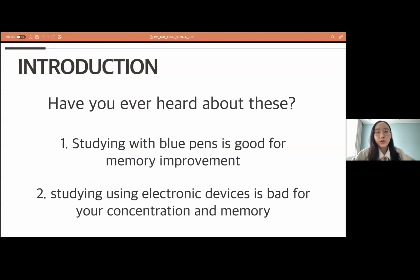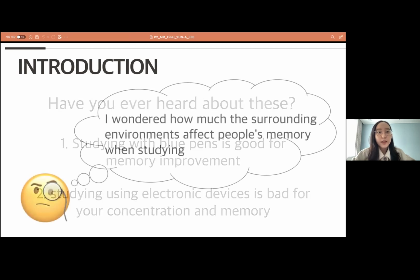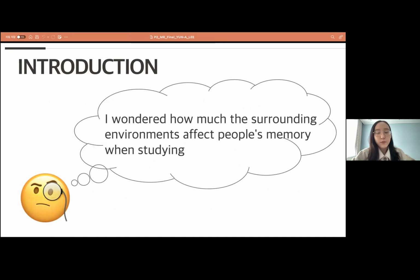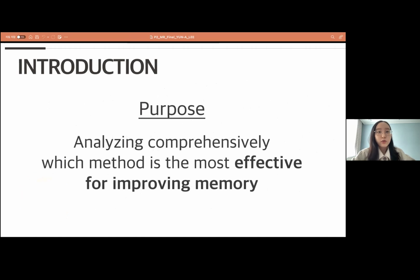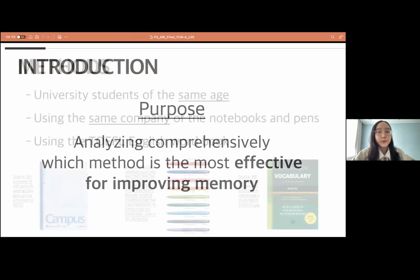So I was just wondering if the color of the pen affects people's memory. And I always wondered how much the surrounding environment affects people's memory when studying. To solve these problems, 2 experiments were conducted. And finally, through the 2 experiments, I comprehensively analyzed which methods are most effective for improving memory.